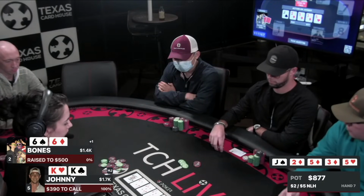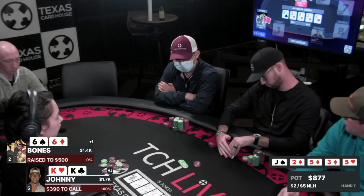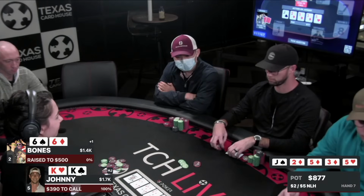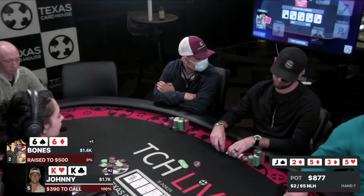I had middle pair, and now I have better than middle pair. We saw Bones do this 2 weeks ago, and he bluffed someone off the best hand. In the exact scenario, right? That run out's pretty sick. Although the 5 of hearts doesn't make any sense to bluff on.